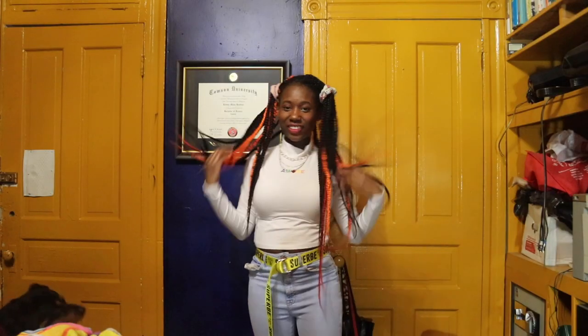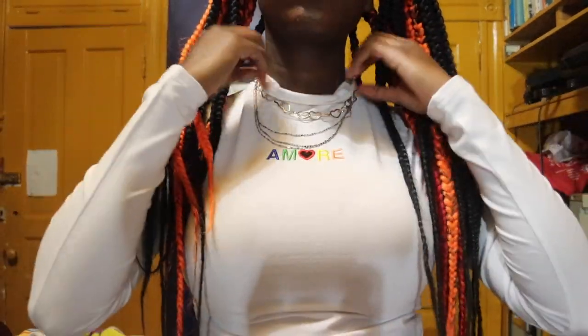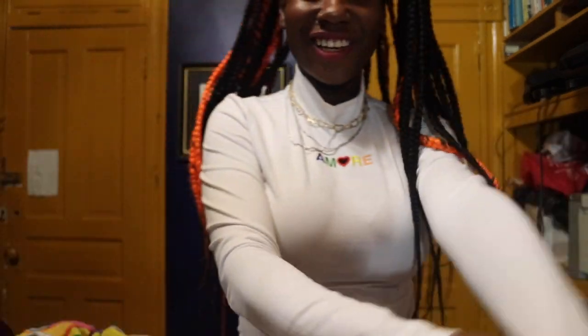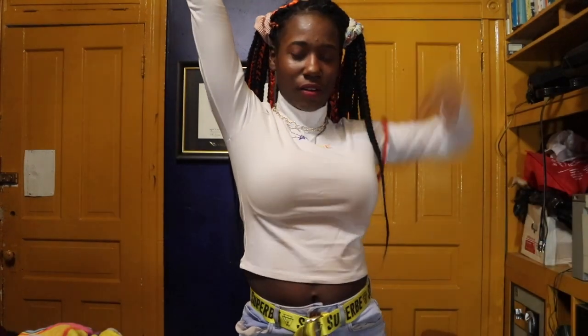Okay, so this is the outfit. Let me get up closer. This is the first time I get to see myself wearing this. So this shirt is from Forever 21. I think it's really cute. Oh, I think it fits me well. It's like a crop top. You guys should see if I can put my arms up.